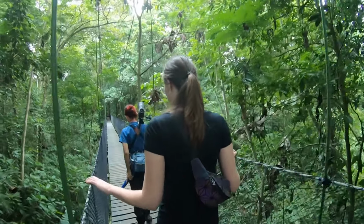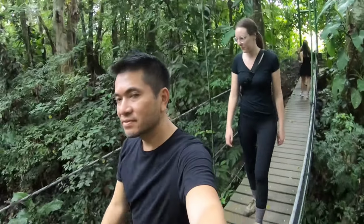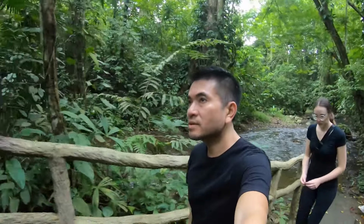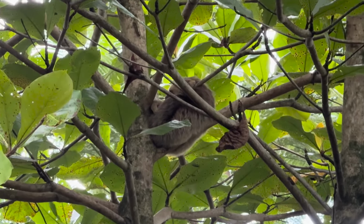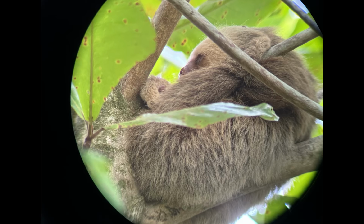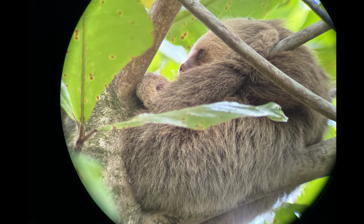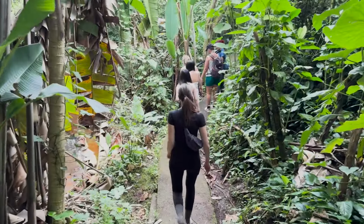Costa Rica's rainforests offer the perfect habitat for sloths, providing plenty of tree and foliage for them to live and feed on. Despite their slow movements, sloths are well suited to their environment. Their fur is covered in algae, which helps camouflage them in the trees, protecting them from predators like eagles and jaguars. Sloths also have a unique behavior of sleeping for long hours, sometimes up to 15 hours a day.